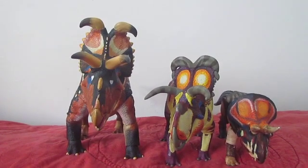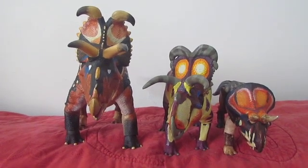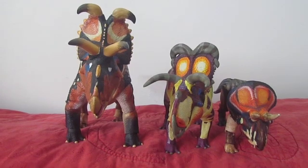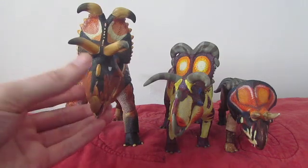I mean, look at this. This is huge. I mean, Albertoceratops is no joke. This is a 16-inch figure. Yeah, this is basically a 16-inch figure. Absolutely huge. Yeah, 14 to 16-inch figure. And a monster in regards to just size and build.